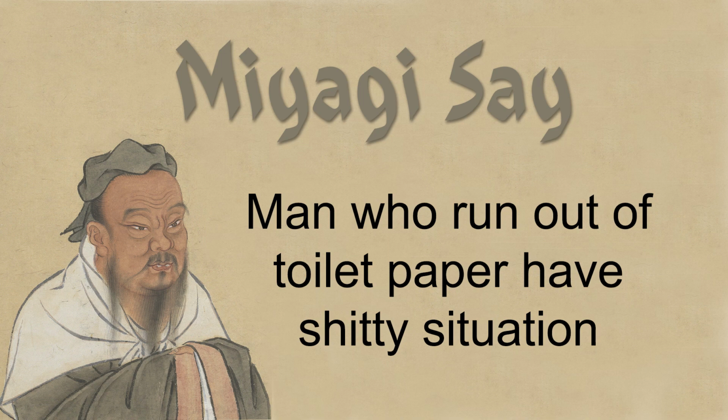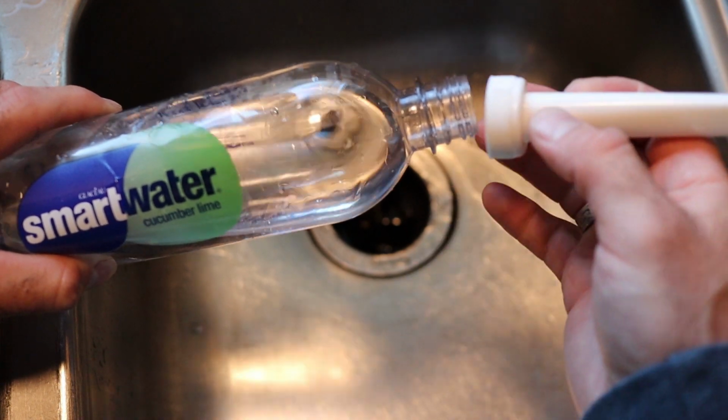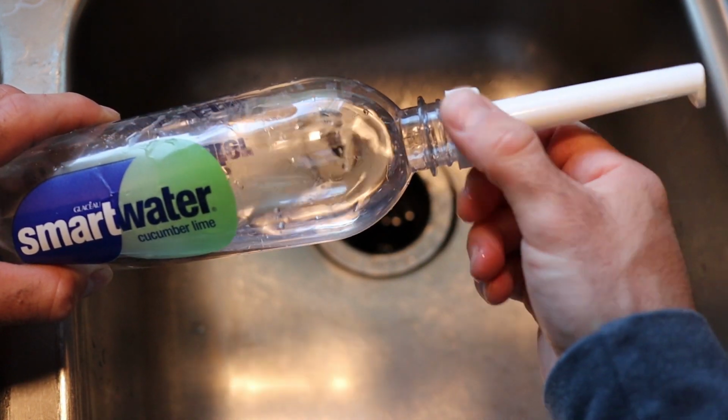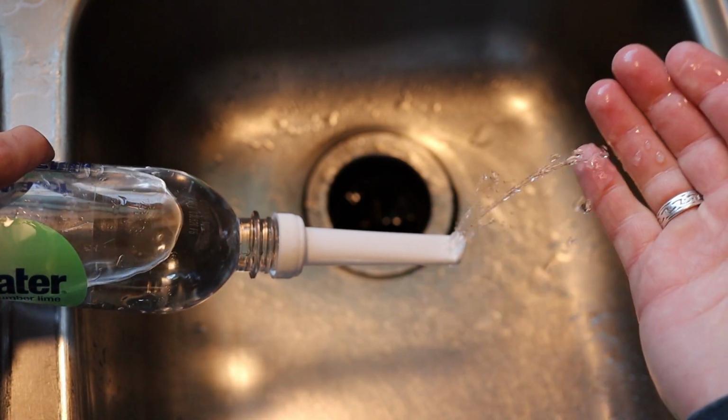So what do? Well, my friends, let me introduce you to my little buddy, the Backcountry Bidet. That's right, no TP needed at all. Just twist this bad boy on top of your smart water bottle and squirt away. There's definitely an art to it, but man, oh man, do you get that fresh out of the shower feeling.